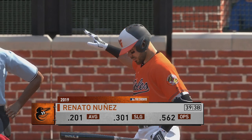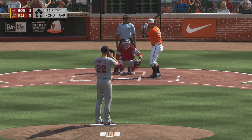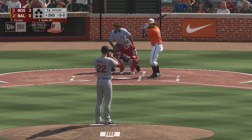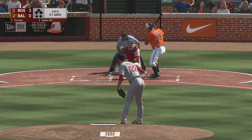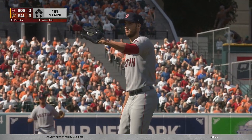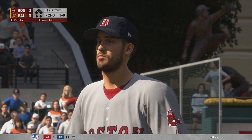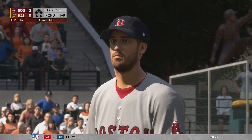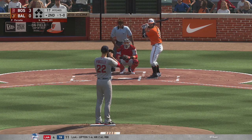And here's Renato Nunez for the Orioles. Hey, we're still in the early stages in this one. They're only down by a couple of runs, but it's really key for this leadoff guy to try to get on and get a big inning started. Way inside with that one. A pretty easy take there. Love jumping out to an early 3-0 lead, but this game is far from over. A lot of innings left to be played. He's going to have to continue to execute out on that mound.